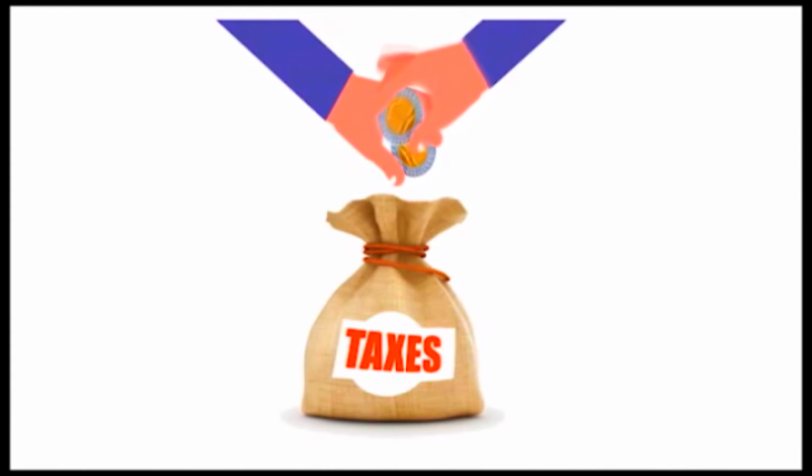The little taxes from each and every one of us, when put together, could give your community clean water or that deprived school with tables and chairs. Please pay your taxes. It is your responsibility. It is your civic duty. It is the law.